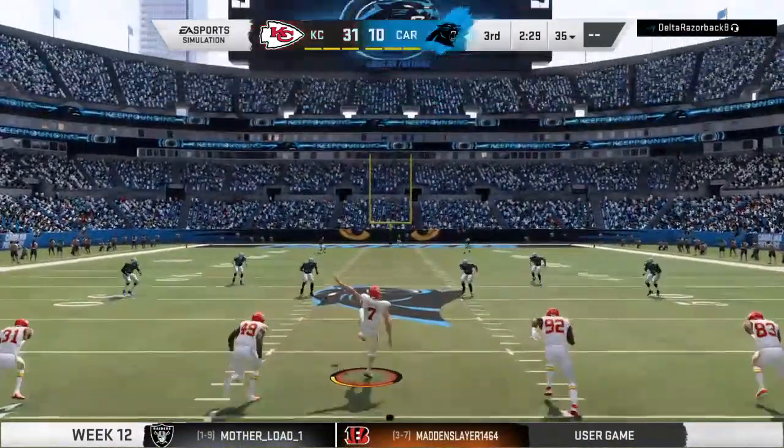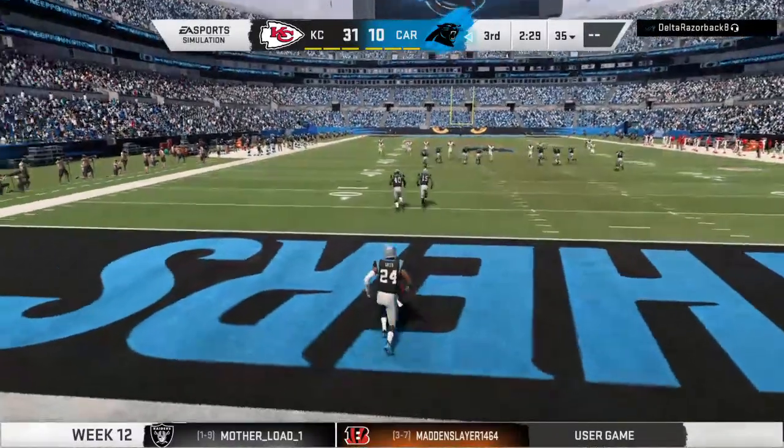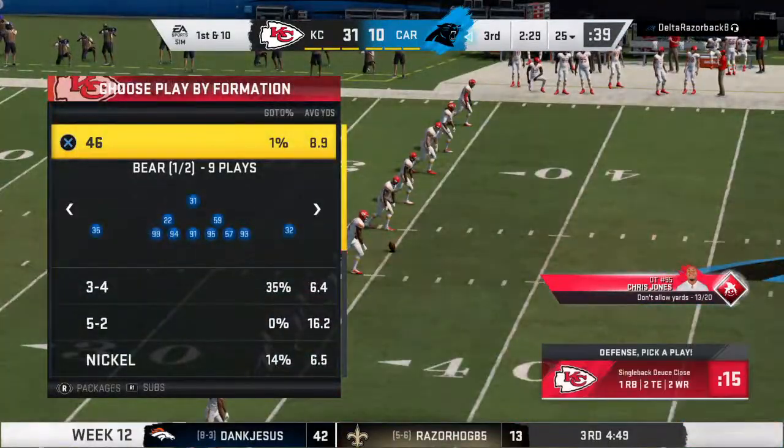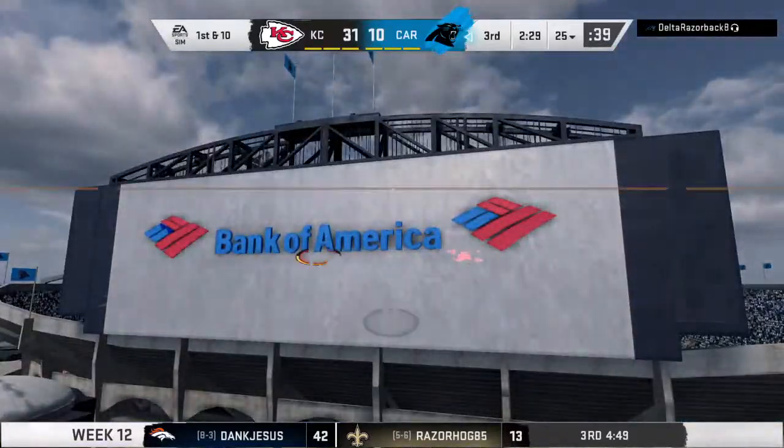And slowly but surely now starting to pull away a little bit. Things looking good for them here in the 3rd quarter. Not only pulling away, but you mentioned that slowly but surely, you also drain clock with a drive like that. So you really give yourself an advantage.